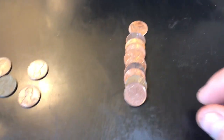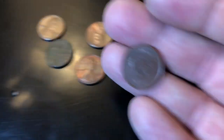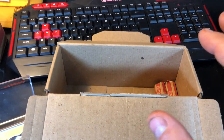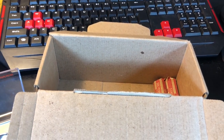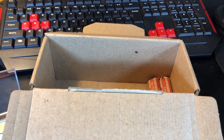Roll 37, and we're gonna have another Canadian here. It's a newer one, 2000, but it's another foreign find. This box got really cold. I think this set of pennies was looked at for Wheaties because I haven't found a wheat cent in literally 20 plus rolls. So kind of a bummer there.